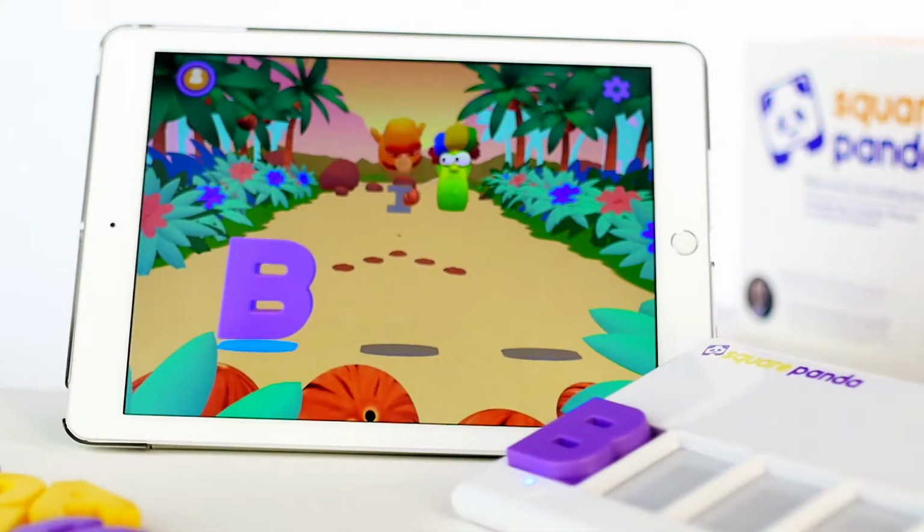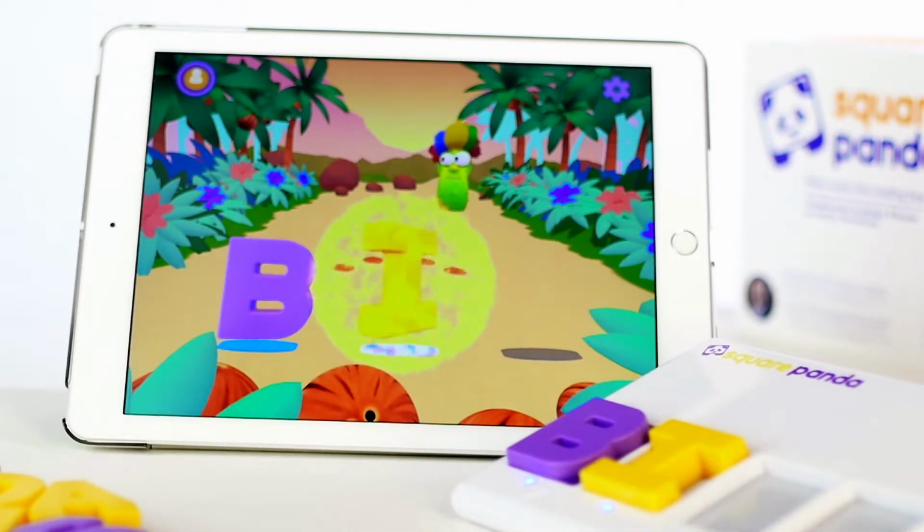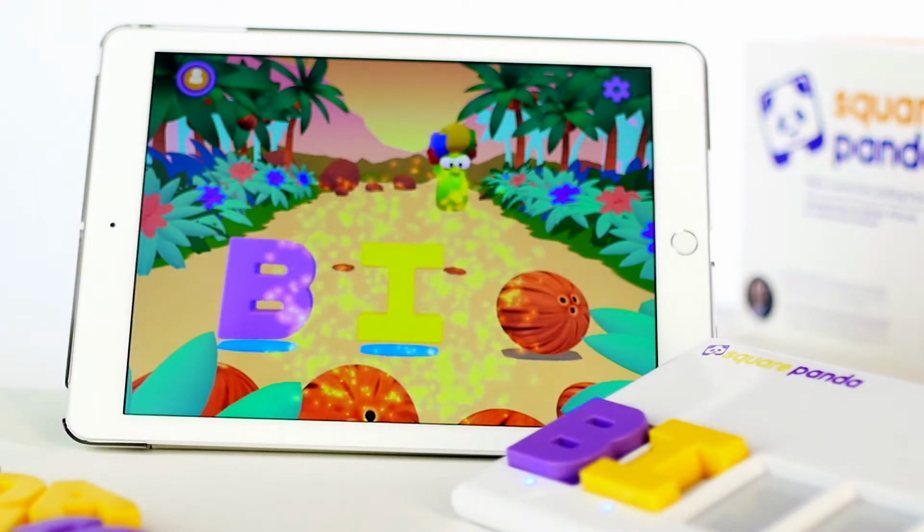And it teaches them some of those basic skills that some of the kids do not come to school with. Kids come in at different ranges. We have kids that know nothing when they come in, and then we have kids that are reading. So Square Panda is really good because it differentiates the instruction. So it's really good for kids no matter what their educational background is.